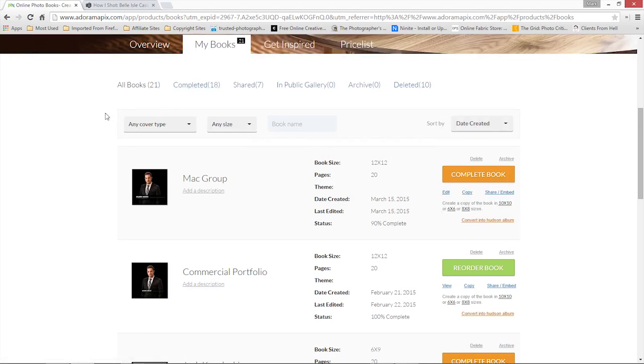How long does the photo book stay on the AdoramaPix website after you've completed the order? Forever. 3 months is how long the photos stay up, unless you tell them otherwise. The photo books stay up forever after you've placed the order until you delete them. Give me your email. I've got a $20 coupon for you.